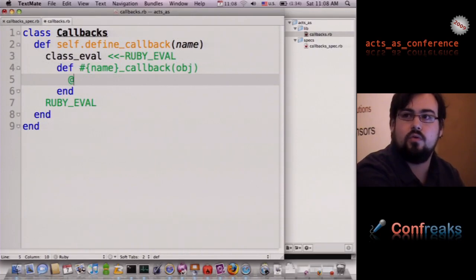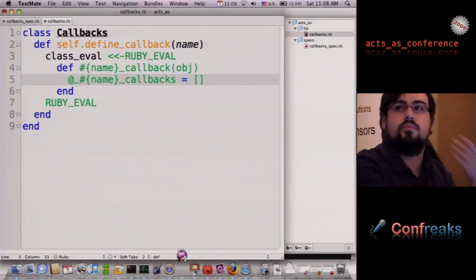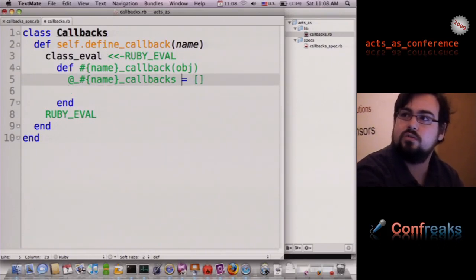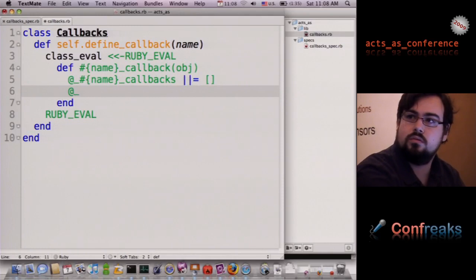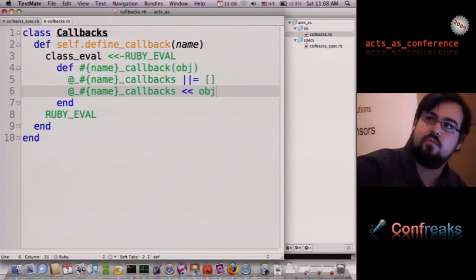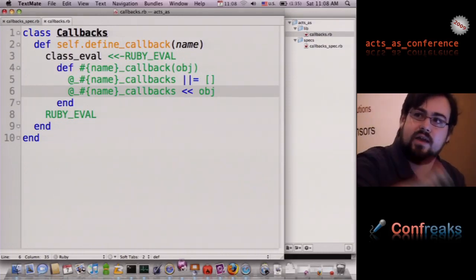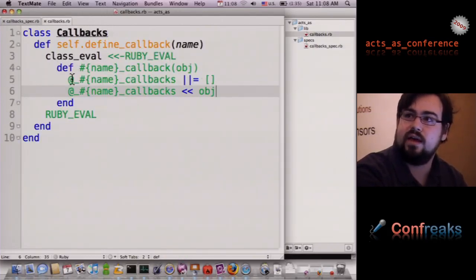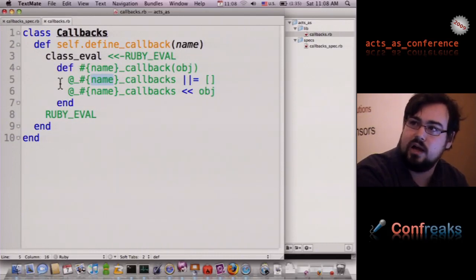So we'll make a simple callback chain. We're going to have a list of callbacks. Okay, so what we've done here, just to recap, is when you say define callback with a name, we're going to make a method called that name callback. And if you go back here, we said define callback save, and now we have save callback. It takes an object, and all we're doing here is making sure that an instance variable named callbacks exists, and then we're pushing the object onto the stack.